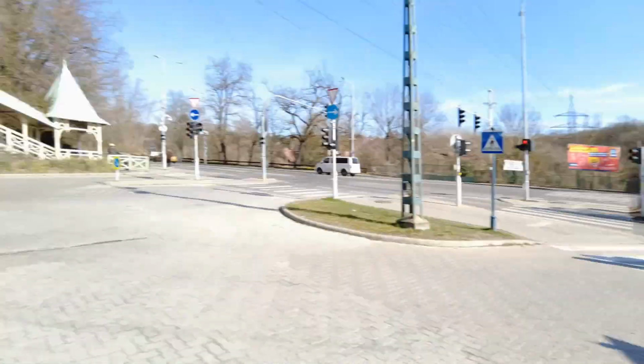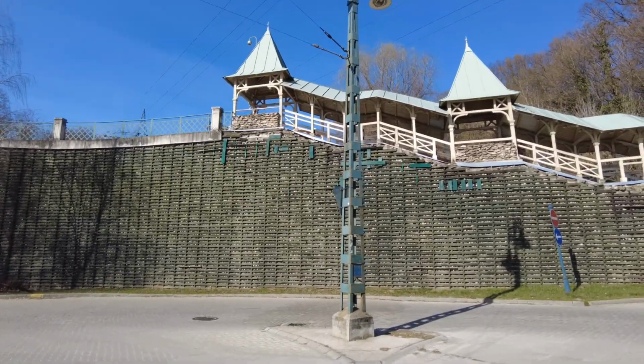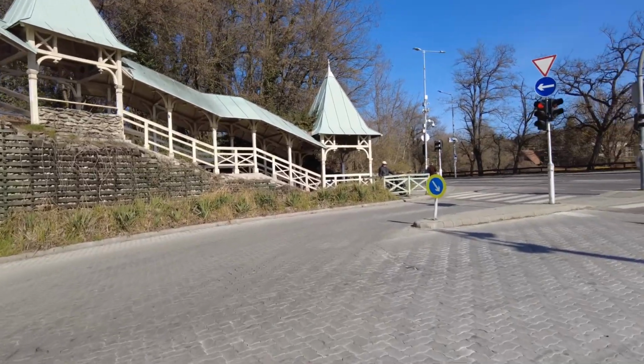Can you see that place? That is the stop, but it's also where the children's railway starts. Kids railway. Let me show you some stuff. So this is what it looks like. On both sides they have these stairs, and so I guess you go up there and you get a ticket, and that's where you get on the children's railway.